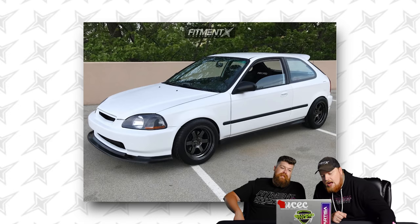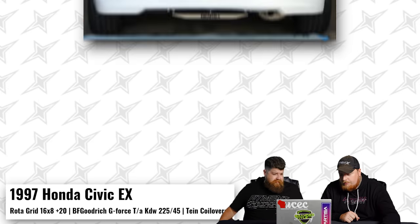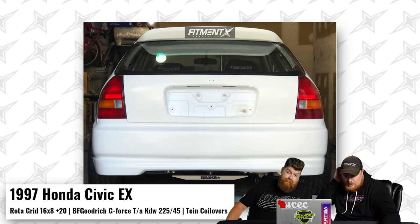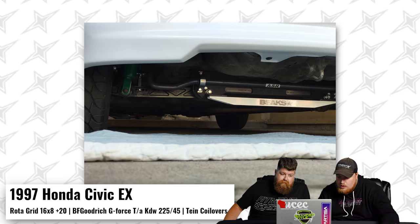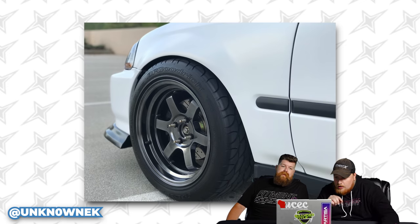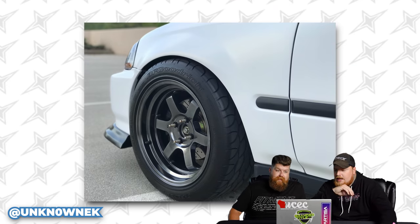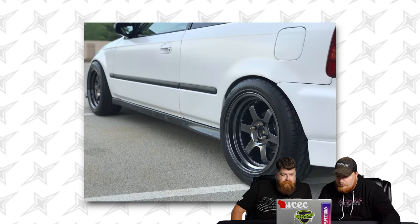I love EK hatches. So we have a 1997 Honda Civic EX on white Rota Grids, 16x8+20, BF Goodrich g-Force tires, 225/45 all around, on some Tein coilovers. This Honda Civic front wheel drive is running Rota Grid. No rubbing or scrubbing. Needs fenders rolled, it said.